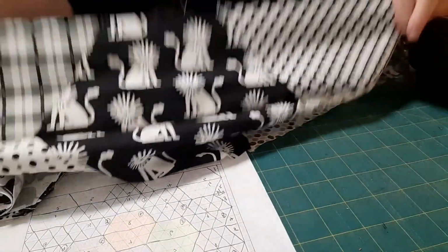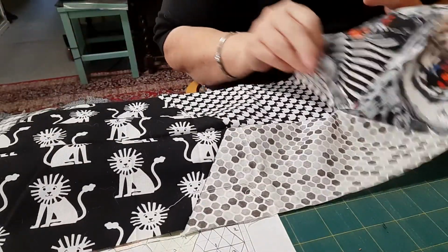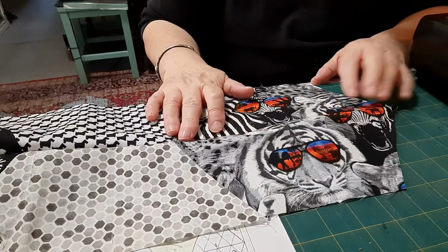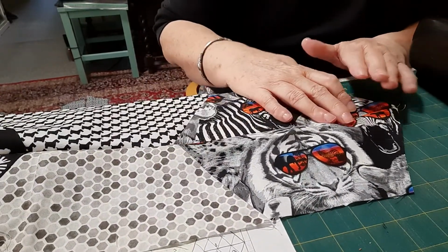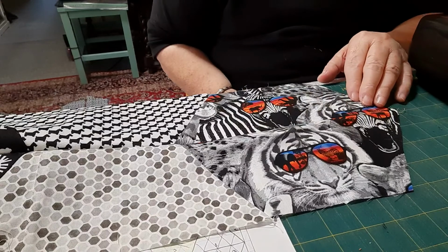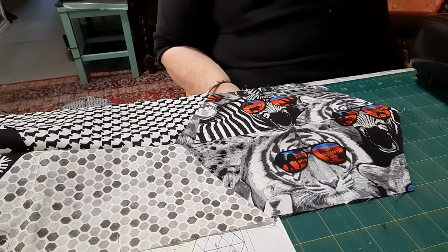Isn't this a fab way to do hexagons if you've got a big print, or if you want a nice, easy quilt? I'd say it's an easy quilt. I've been sewing for a fair while, and this is one of the easiest ways to do hexagons on a machine. It is so much faster than English paper piecing, but that is a different process altogether.